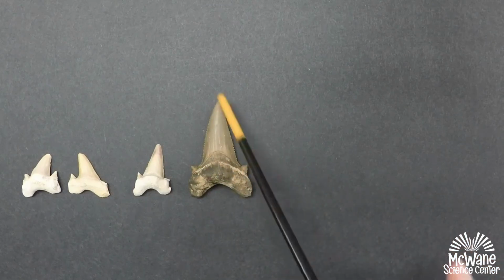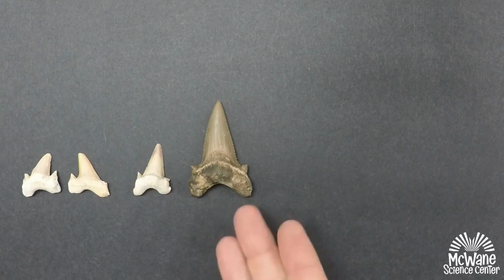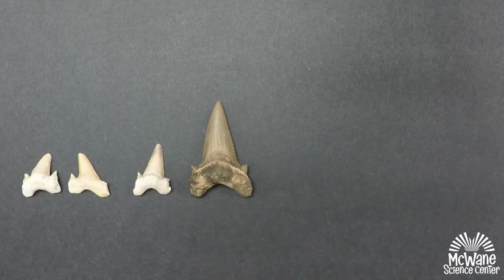So not only did it get these steak knife serrations, when these were smooth, they get these serrations, but they also started getting bigger. So I've got some sizable ones. I've had some of these that are 5 to 6 inches tall.